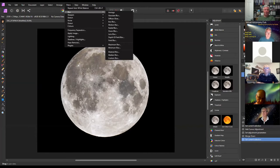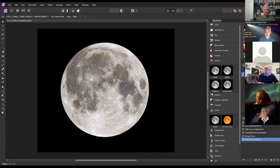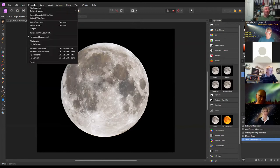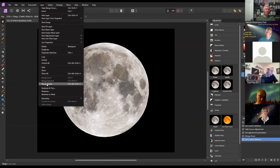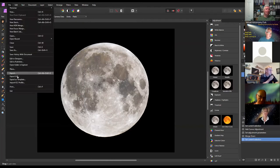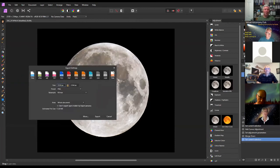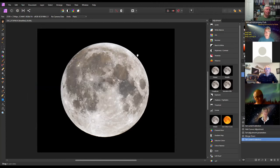Okay, so that's about it really. And then all you do is layer, and you can either merge everything into a single layer, or you can just export it. So export, and you can save it as different formats, change the size of it before you export it, etc. So it's quick, it's simple, and you can use that technique to get colours out of your deep sky objects, your webcam images, all sorts of things.